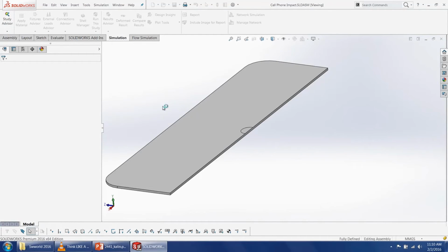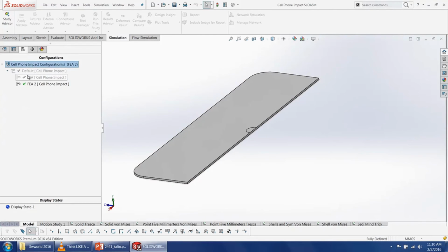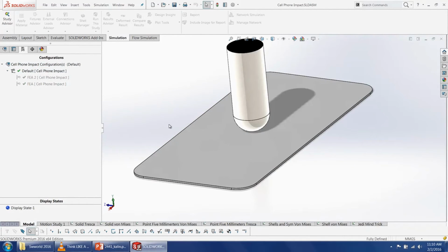Load this up. And let me go to my original configuration. Okay, so here is my cell phone screen with a simple weight on top. Notice that this is heavily simplified. I don't have the phone and I don't have some complicated looking weight. It's just a cylinder with a dome on it. That's the name of the game. Try to keep it as simple as possible.